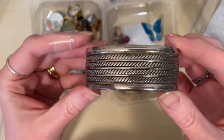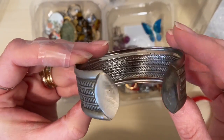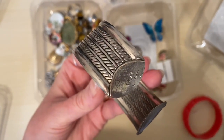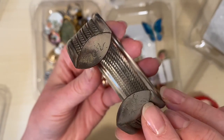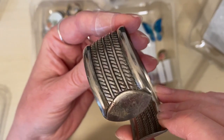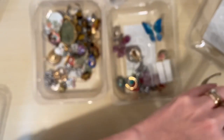And then this bangle, which is a plated one. You can see the copper underneath. It has some writing on it. I think it might be, I don't know, Egyptian maybe. It's from somewhere hot. And it says Penny, which I'm guessing is the owner rather than the person that inscribed it. Yeah, let me know if you know what that says. I just thought it was fun.